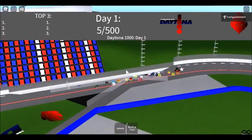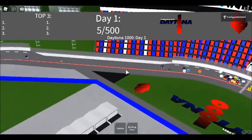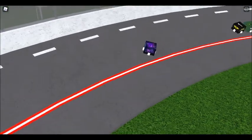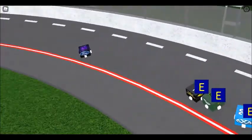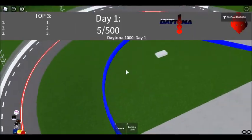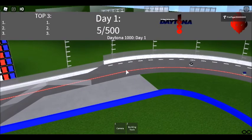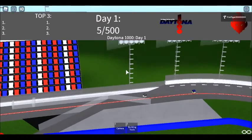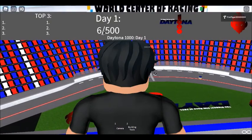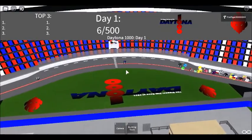Then in 4th, we have Galactic Motorsports ahead of Rolex Racing. A little bit of shaking up in the back of that pack. Galactic Motorsports, then Rich King, Rolex, Hamtara, and Chevy Motorsports. So the other Chevy named team in this race is in the top 10 right now. So both the Chevy named teams are in the top 10, lap 6 of 500.